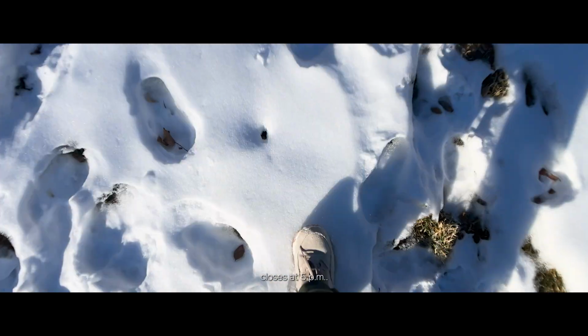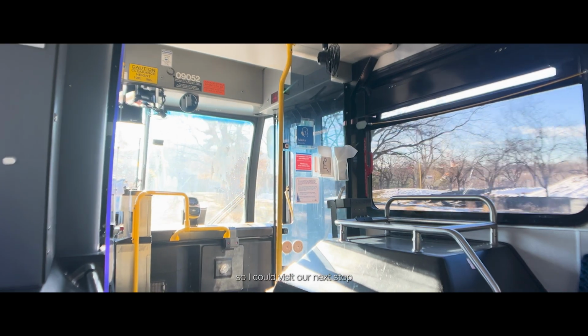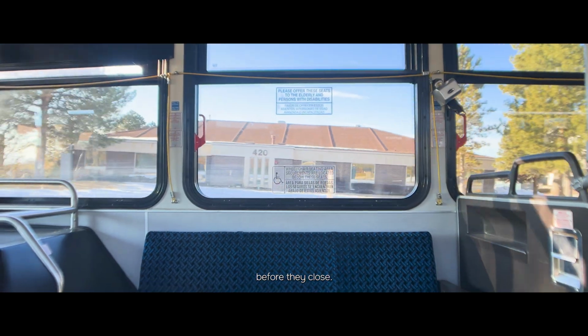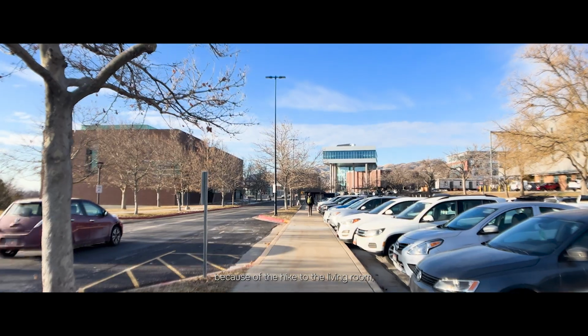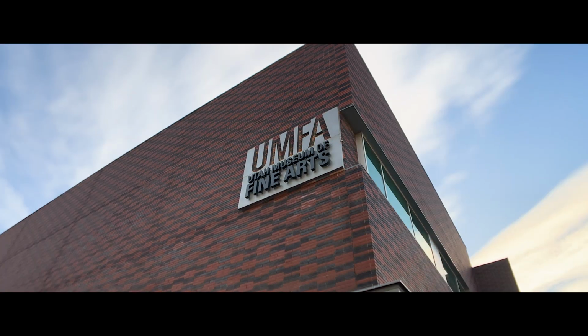Since most of the museums close at 5 p.m., I was rushing to explore the garden so I could visit our next stop before they close. I got delayed because of the hike to the Living Room, so I had to hurry. But at least, I made it to the Utah Museum of Fine Arts.